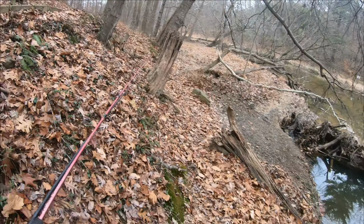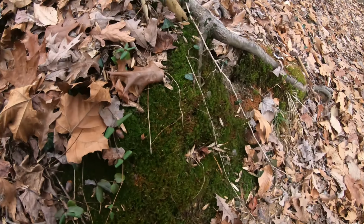See what happens. Look at this. Oh, look at all this moss. Look at that. Should be hair cap. So healthy.